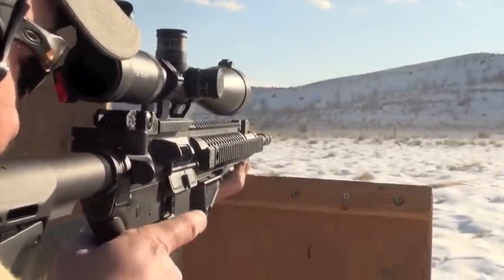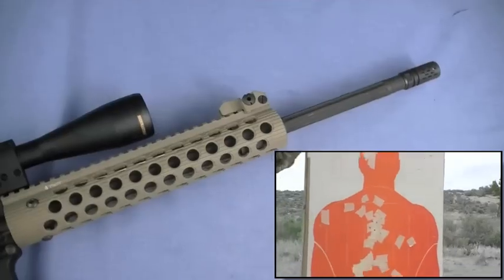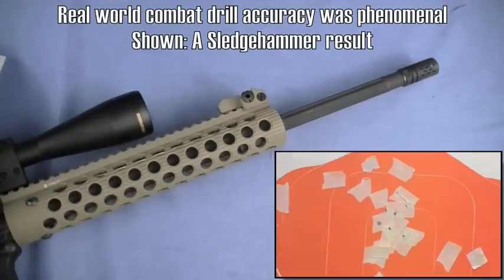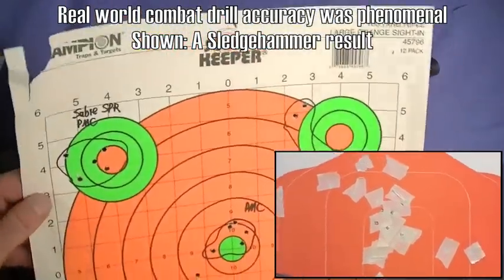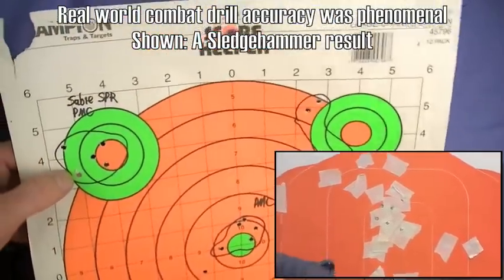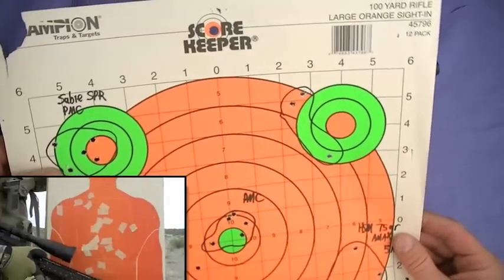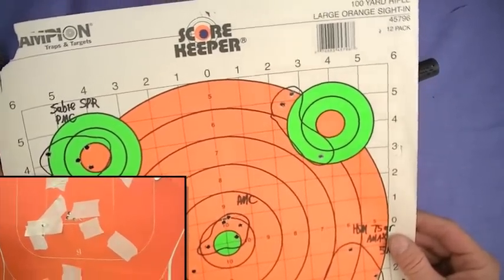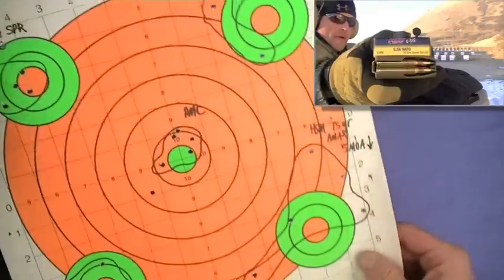Speaking of which, we'll start talking about it now. I'm going to take you back to, I guess, 2010. That's when these targets are. Variety of ammunition. Here we go. This is Sabre Defense SPR, PMC. That's actually an acceptable group with PMC ammo, which I find doesn't shoot that great out of anything. Lots of variance. It's not a super consistent ammunition.